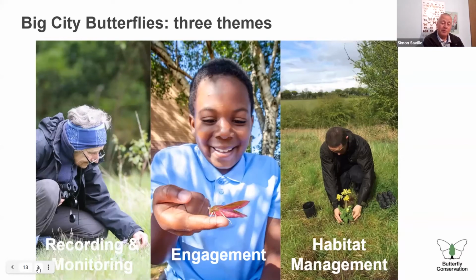But there are opportunities for people to get involved in recording butterflies and doing practical habitat management where that's possible, although in central London, where we're focusing our efforts, that may be more working with friends groups, lobbying park managers and boroughs, working in owned green spaces, whether that's in private gardens or housing estates or whatever, or indeed having window boxes and smaller things. So doing things like that for habitat.